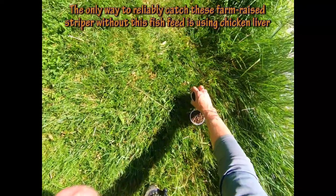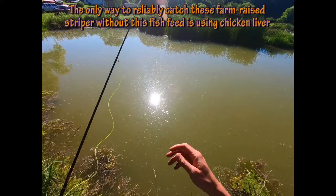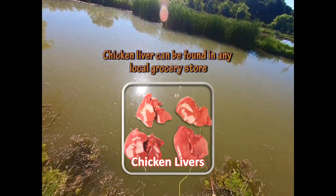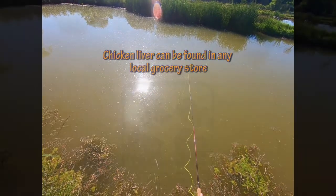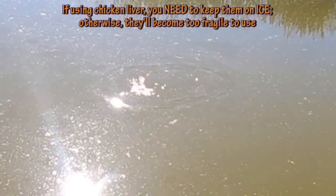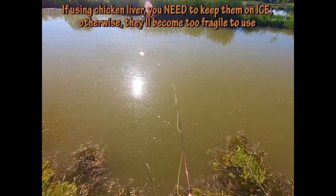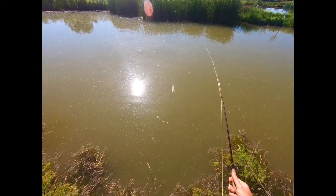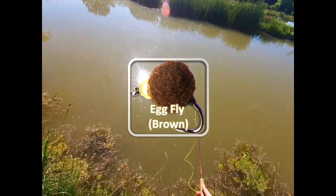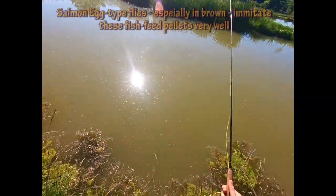Look, watch out. You have to be careful when you put them down, otherwise they're going to fall over. Here they come. Yeah, get that frenzy going. There, you see that one? That was a stripe. That was a big old stripe. Boy, I wish I had some salmon egg type flies. They would be just perfect for this.